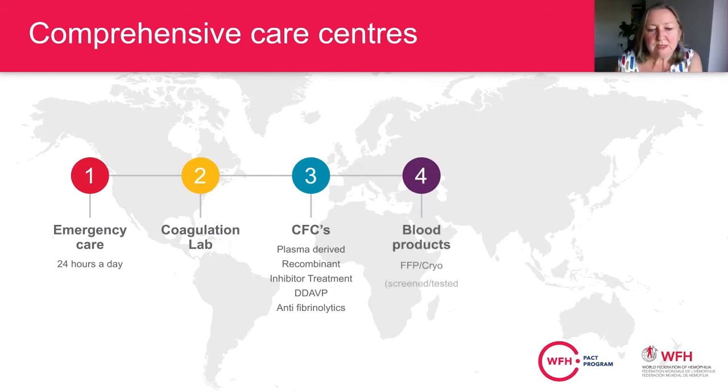You should also have access to blood products such as FFP, cryoprecipitate, and platelets for people who are treated with non-factor concentrates, where there isn't a concentrate available to treat them. And those products should be screened and tested and virally inactivated for the safety of infusion and the safety of the patient.